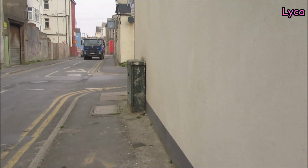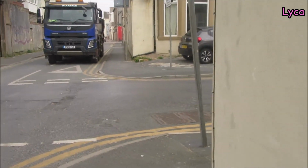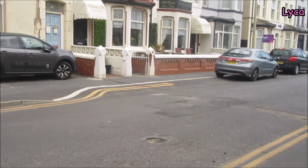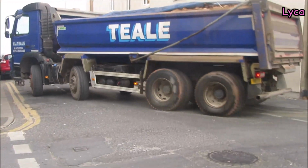So as we get to Crystal Road, I am going to end this video as this giant wagon truck comes past. That looks like it's just come away from St Chad's carrying rubble. So yeah, on that note, I am going to end this video as that truck turns past.